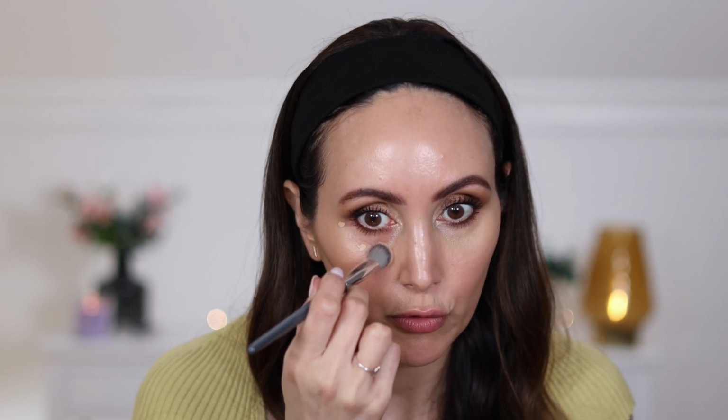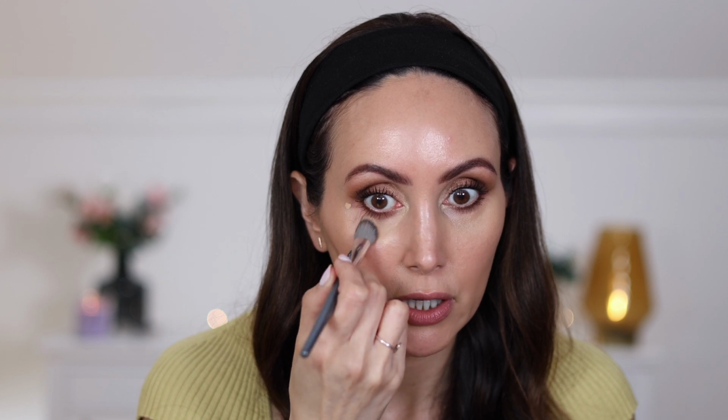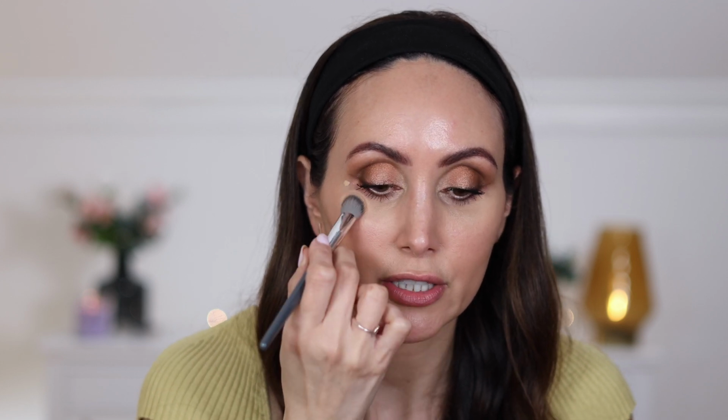So just dotting. If you want something to be more full coverage, leave the concealer to sit for a few minutes. I don't want any extra coverage because this is so full coverage. This is just as good as any high-end full coverage concealer, and it doesn't crease. No settling into my lines. It's just covered up everything that I want it to cover. So I'm just going to pop a little bit here. It blends out so well.